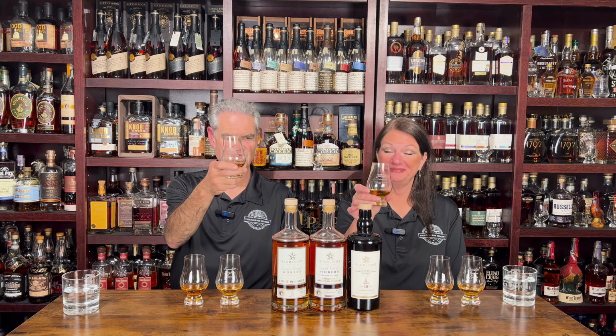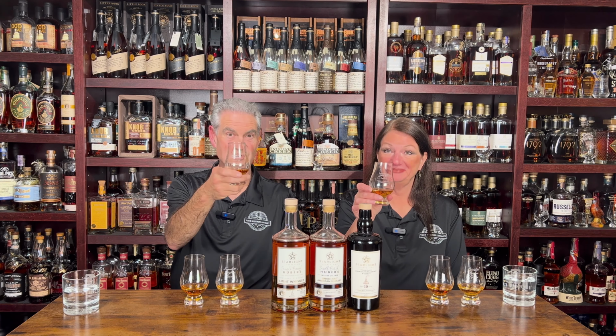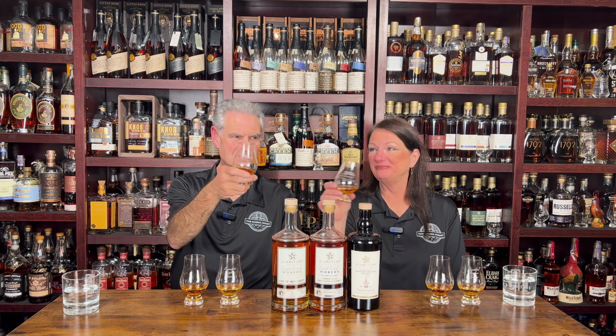Right. But I like the nose on it. I do. It's very pleasant. It's light, it's fragrant, it's a little bit floral, sweet. It's definitely sweet for me. It's very nice. It's got some really nice legs forming, so I'm thinking it's going to have some good viscosity. It's got some age. It does. So, let's go ahead and try it. So cheers to Starlight. Let's go ahead and try your light whiskey. Cheers.